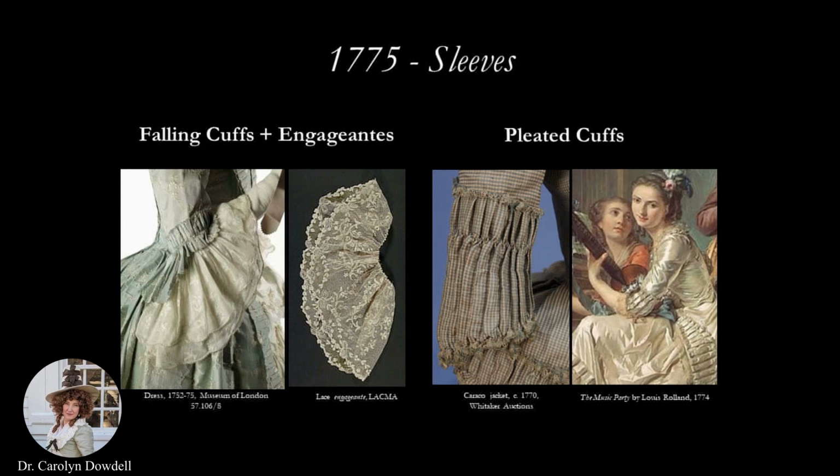However, a new style of cuff was emerging right around this time, various configurations of fabric closely pleated to the sleeve, as we see in the left-hand examples, also usually with some kind of small lace ruffle peeking out from underneath.